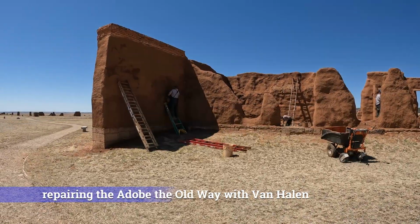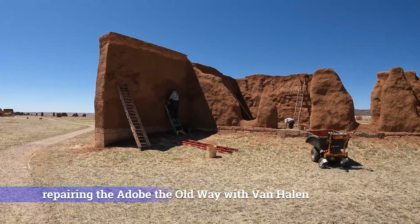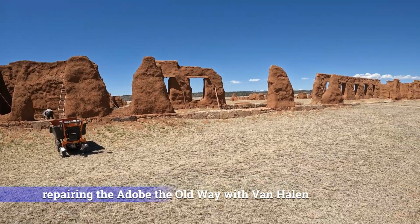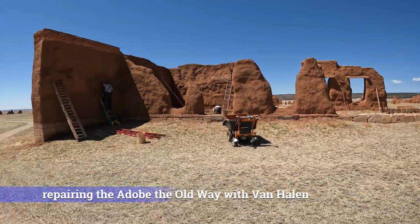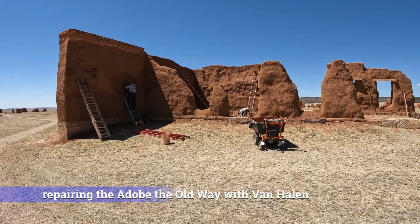There's the Park Service repairing some of the Adobe. Probably not like they did back in the day, listening to Van Halen, but nonetheless, still doing the maintenance the old-fashioned way.